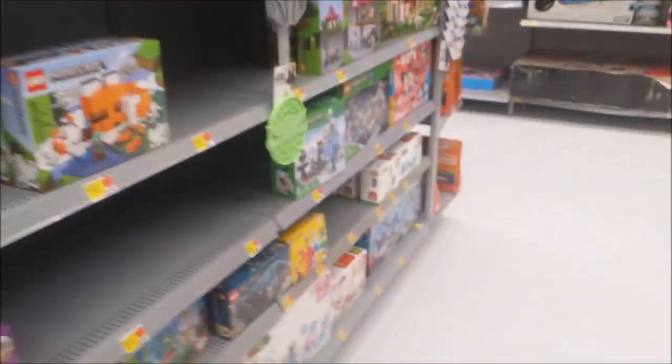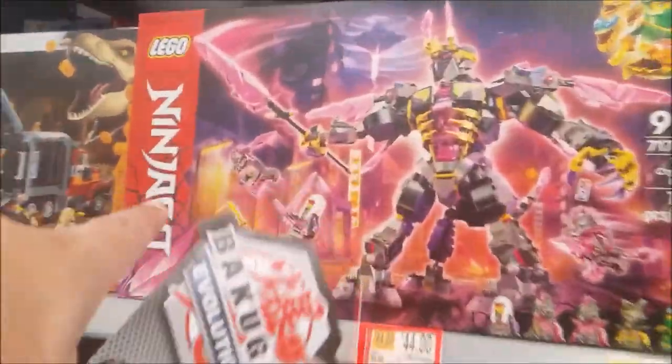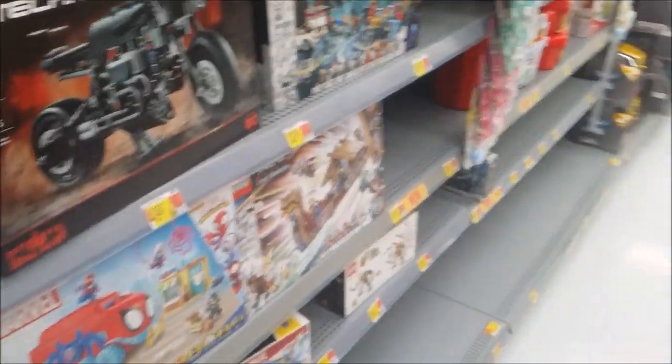What else do they have? A bunch of Minecraft stuff. On the other side, they still have the Crystal King set. I still need to get it. And I thought to myself, someone's on rollback, but no, that was the wrong price. But yeah, that's it for Walmart, so I'm going to get Diamond Rev.